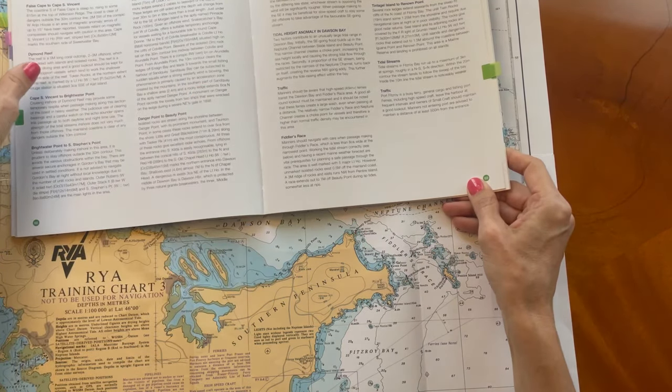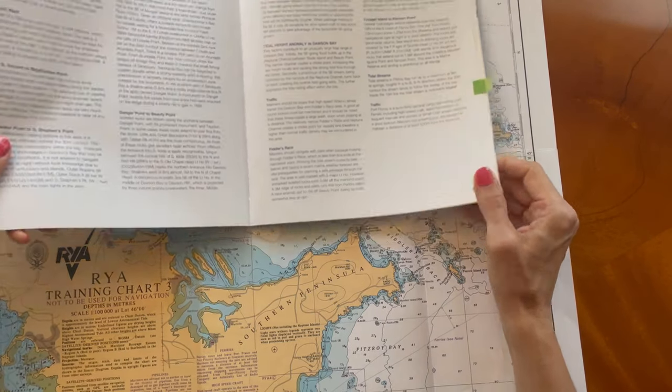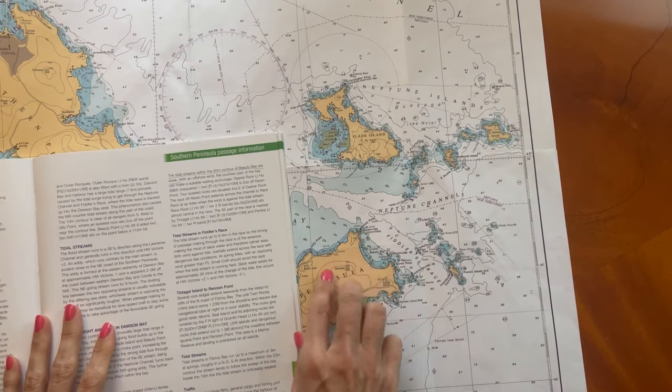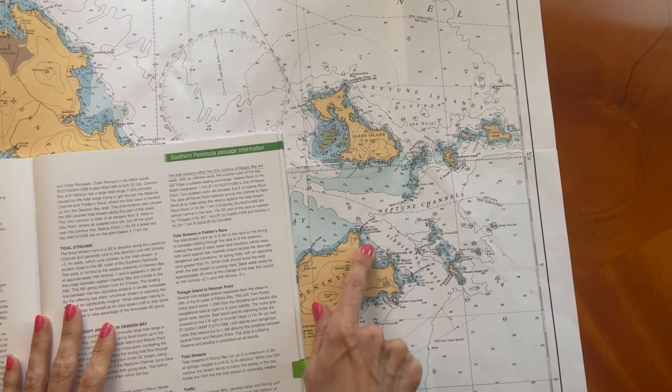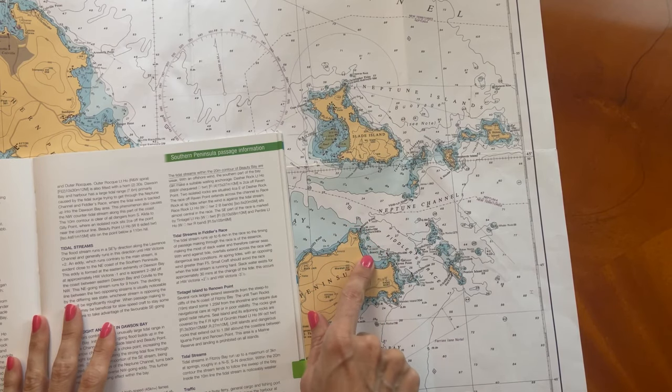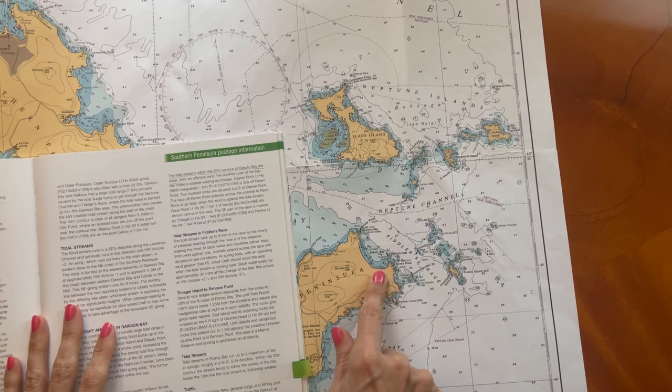During spring tides and somewhat less at neaps, the tidal streams within the 20-meter contour of Beauty Bay are weak. With an offshore wind, the southern part of the bay can make a suitable waiting anchorage.